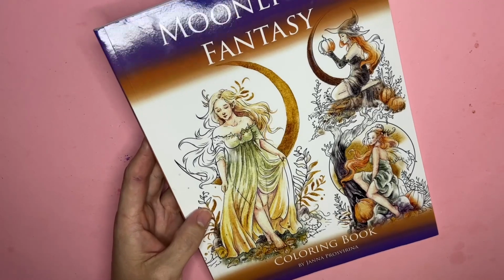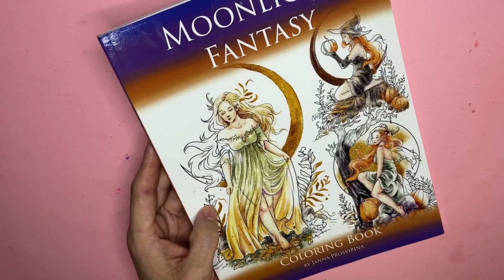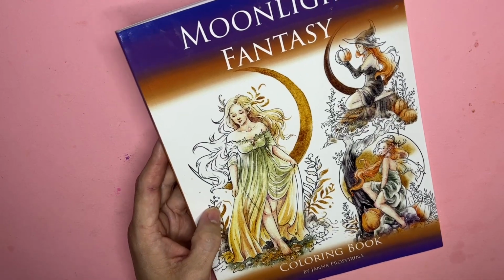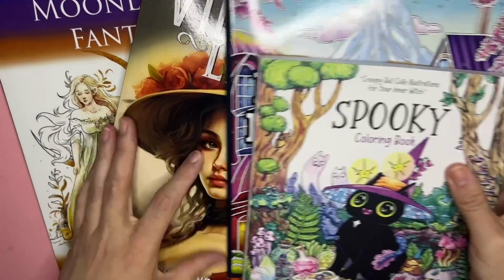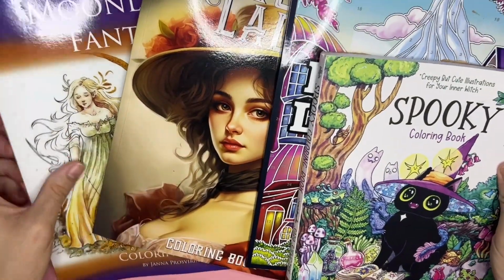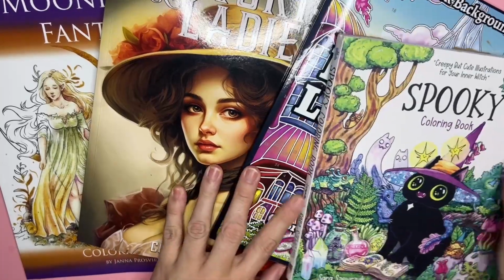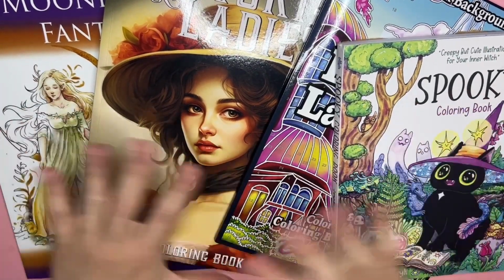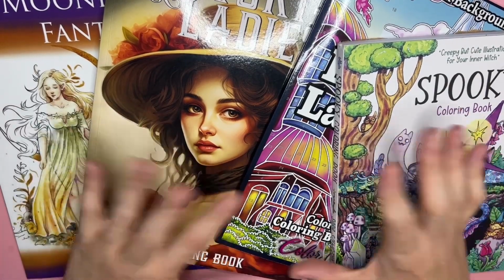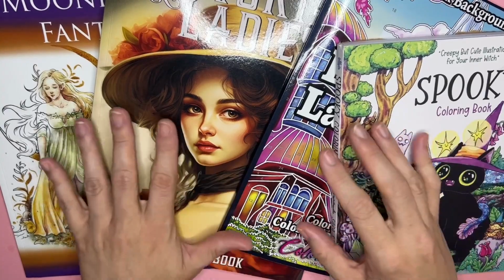So that was my little coloring book haul, the good and the bad. Take it or leave it. Just being honest with what I find, and if you guys don't like honest reviews, then you don't have to watch. But I do try to be honest and tell you what I see when I get new books or when people send me books, and it's really dependent on what you like and what you don't like. So there's not really any wrong or right, good or bad.